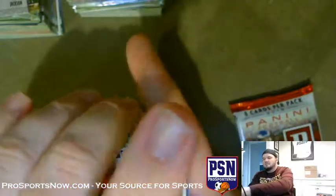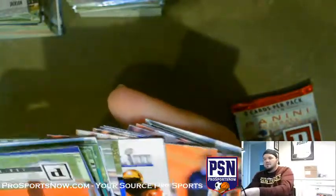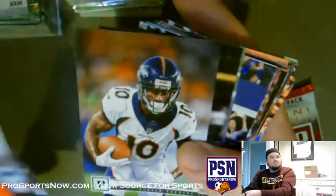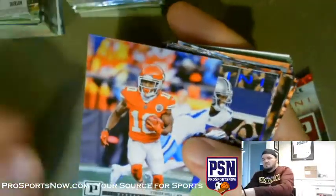Man, Panini, why you gotta do this to me? Pick a way, go that way. All right. Tyreek Hill.